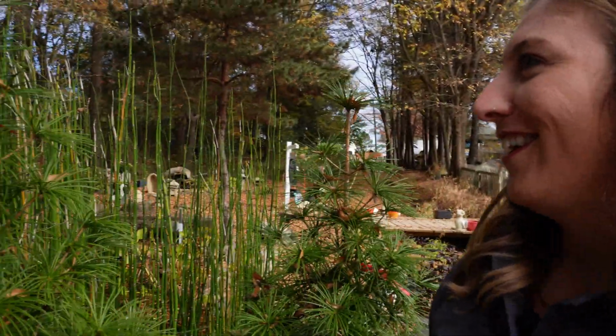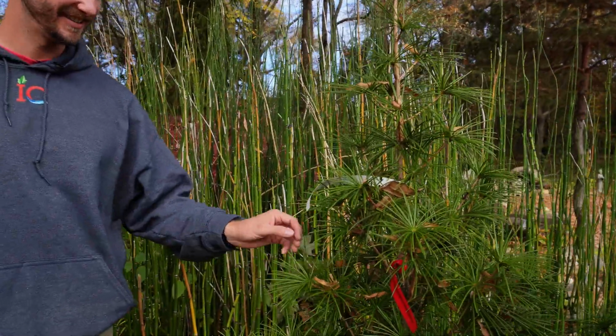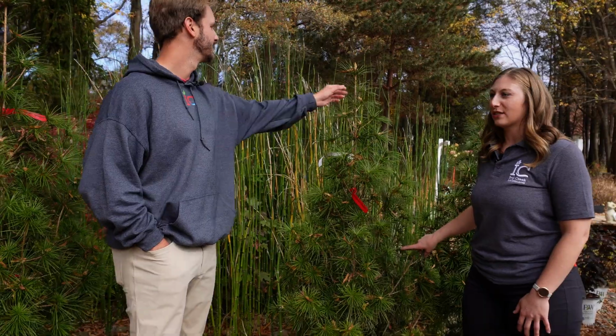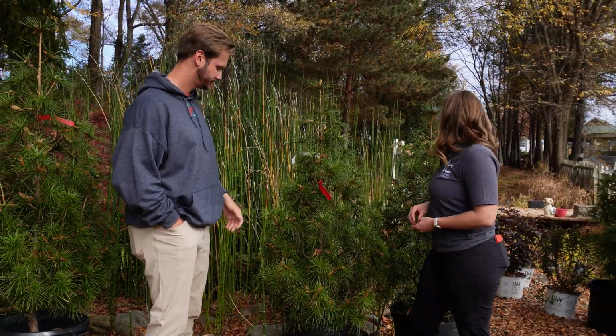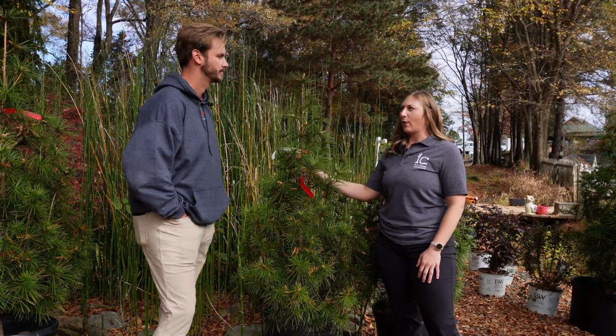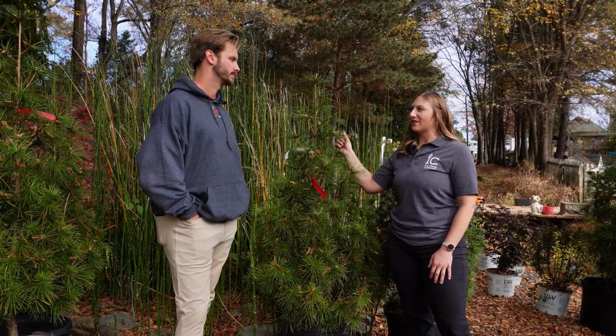Yeah, really make it pop. Nice, I like it. Be great to put around your air conditioning unit, on the corner of your house, along your fence line. I would plant these in sun or shade, and the water requirements are fairly low once they're established.